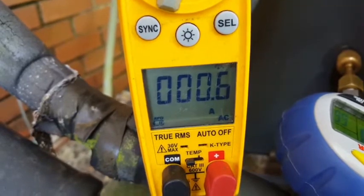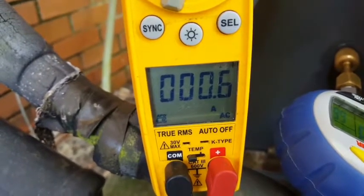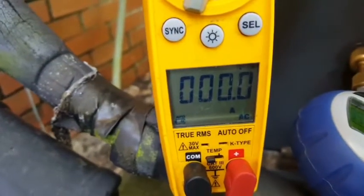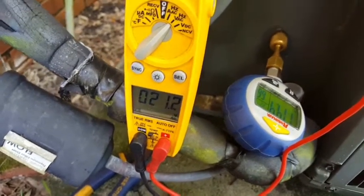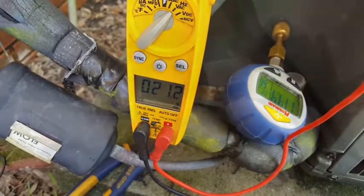Not too bad. Let's turn it on. Let's see what happens. Still have our 21 volts here. Let's see what happens when we disconnect that common from the fan.